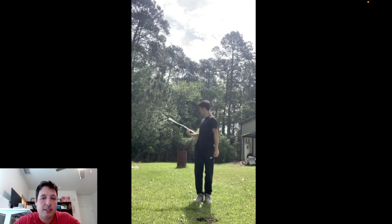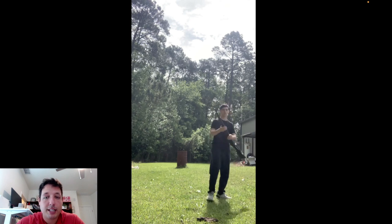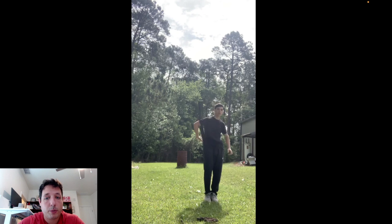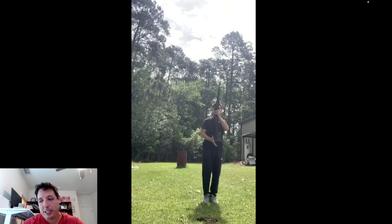Just hand up here instead of having a hand pin. Solid foot stop. No penalty. Excellent job on the drag. That's going to help you out with Floridians in the future. All right. Good job on that. You didn't add too much momentum by pulling your elbow out. No penalty. Good job on the catch. No penalty.